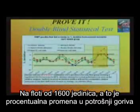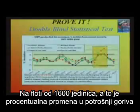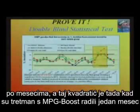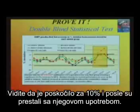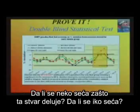We did another test in 1995. The full fleet of 1,600 units, and this is the percent change month by month in fuel economy. And this block is when they used 1 month of the MPG boost at the conditioning, and then 3 months with the normal usage rate. And what you see is it bounced up to 10%, and then they stopped using it.